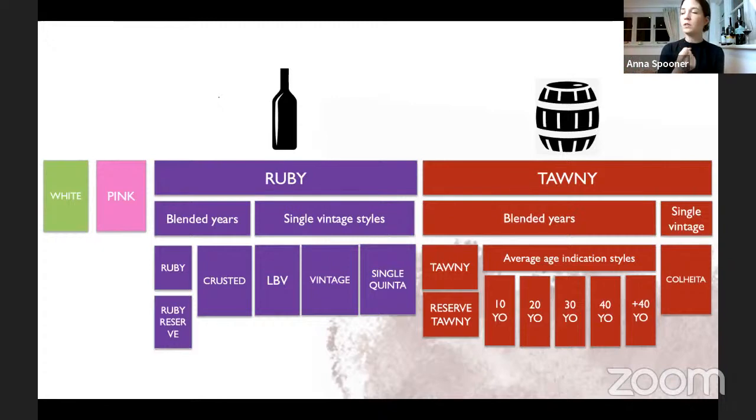And I struggle sometimes with the word vintage, because declaring a vintage in port means that you think that the grapes are the absolute best, and therefore this is going to be a year where we release a single vintage port. However, vintage really just translates as year. So single vintage style, let's just call it a single year style for complete clarity.